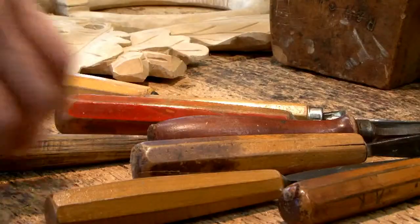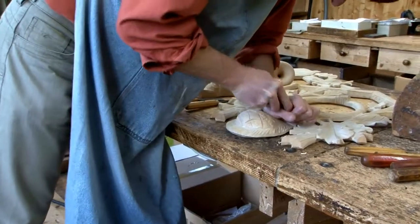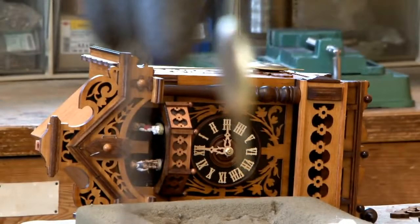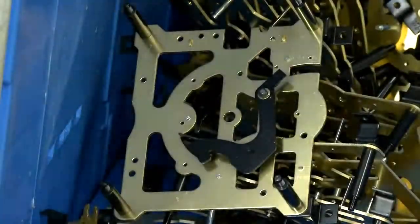In the year 1850, caused by a design competition, the Black Forest people started to use carvings on their cuckoo clocks. The second generation was born and started the Black Forest clock industry.